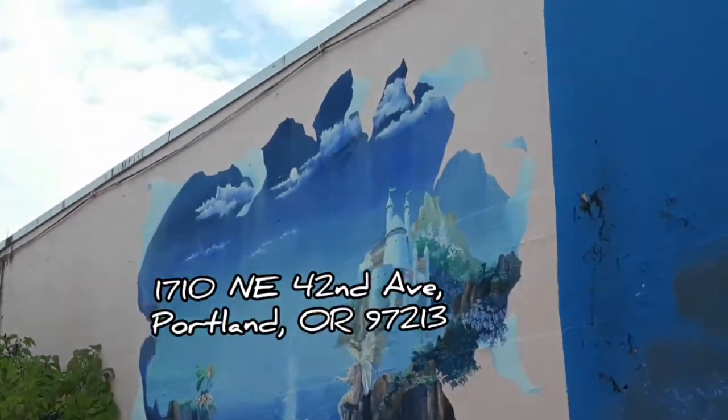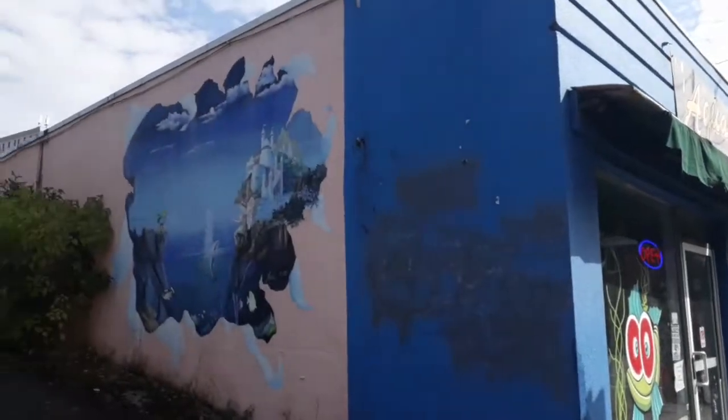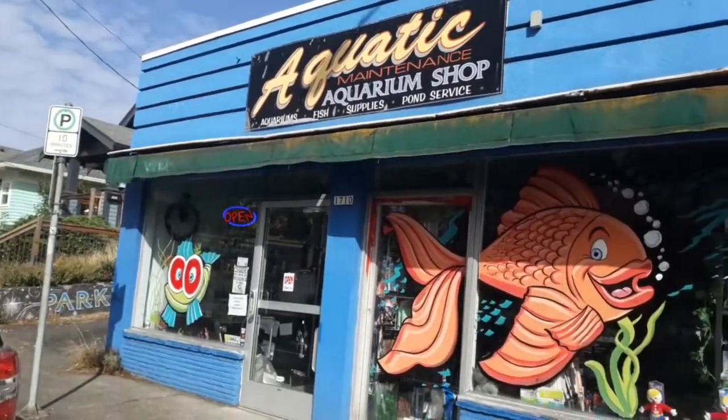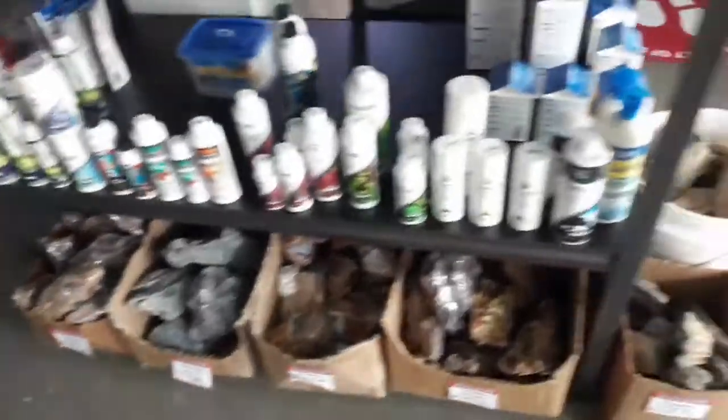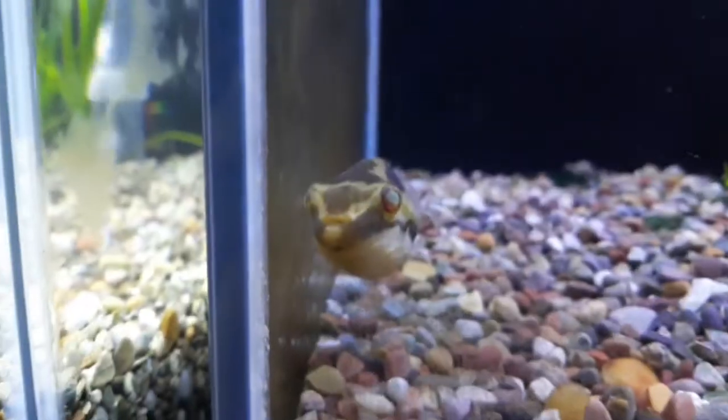YouTube, we're at Aquatic Maintenance today, and we're looking at a mural. And this is the front of the store. It's pretty cool. It's got nice paint jobs on it. These are the dry goods. It's got tanks, all the chemicals you need. Not really chemicals, but yeah, chemicals. Tanks and decor and other stuff.